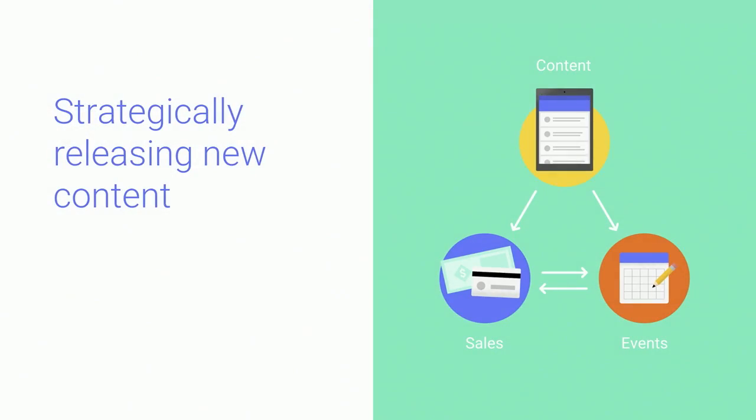Game developers have successfully done this in the form of live ops. Have you heard of live ops before? OK, let me tell you. They are a key focus for game developers at the moment, and there are interesting insights for app developers.